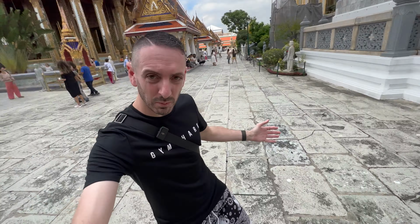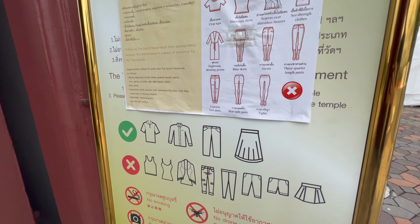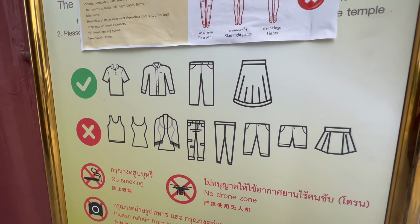So first things first, we might as well address the elephant in the room, and that is, well, my elephant pants. Super sexy. You have to get trousers to come into the temple here, whether you're a guy or a girl. You have to make sure you're fully covered. You could buy some outside.